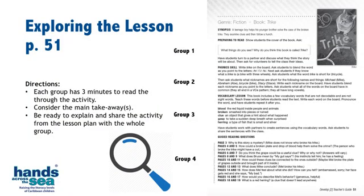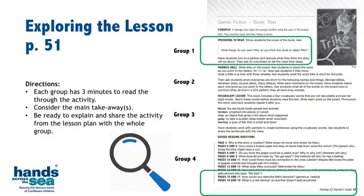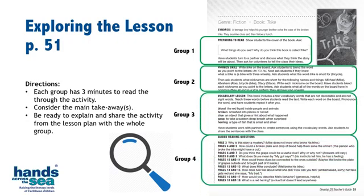Let's explore another lesson plan together in a quick activity. Each group has 3 minutes to read through one of the 4 activities from the lesson plan on the book Trike from the Develop system that they are assigned. Consider the main takeaways and then be ready to explain and share the activity from the lesson plan with the whole group to orient them about what was suggested and how you would adapt it to your classroom. Pause the video and resume after all 4 groups have shared a takeaway from the activities of this lesson.